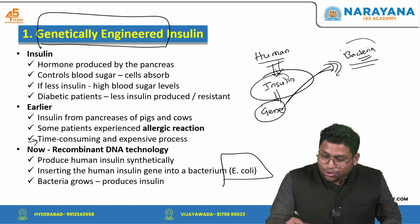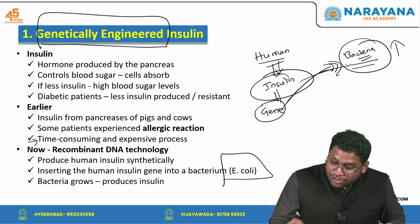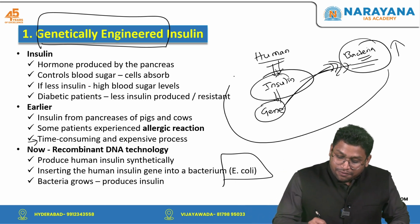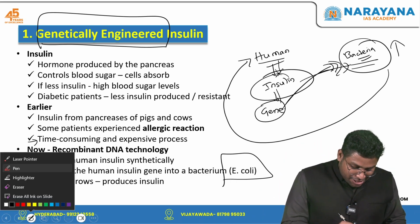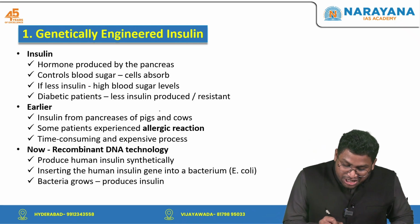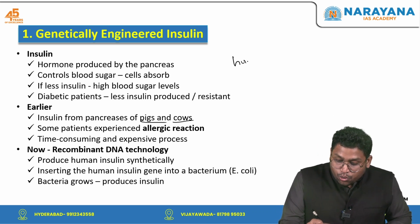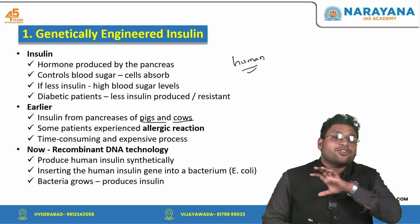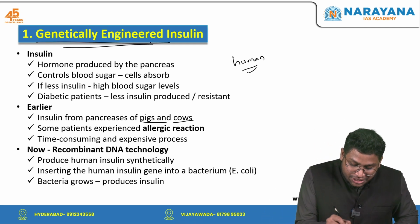So now what will we do? We will increase the number of bacteria. We will grow this particular insulin inside the bacteria. And later on, the same insulin will be brought into the patient's body. So now the patient will get insulin which did not originate in a pig or cow, rather it has human origin, so it will be suitable to the human body. It will not cause any kind of allergic reaction as such. So here we have made use of genetic engineering.